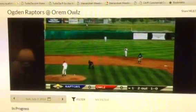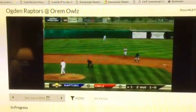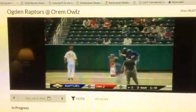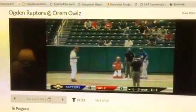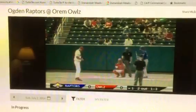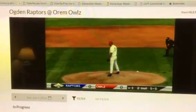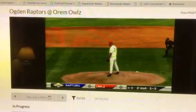1-0 count. Glazer comes set again. Hands just above the belt. The 1-0 offering: a check swing on a pitch on the inside corner. Called a strike. Peters double checks with Ladd that it was called a strike and not that he went around. I don't think it would have mattered. Didn't really hold up very well. Didn't sell it either.